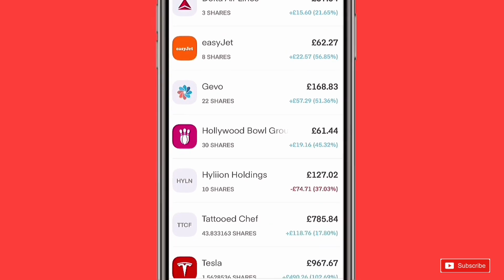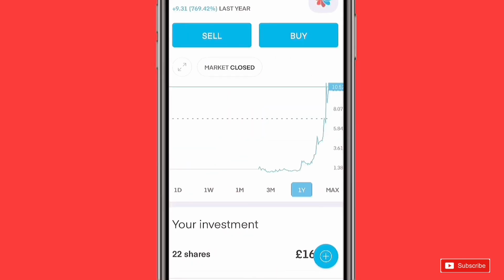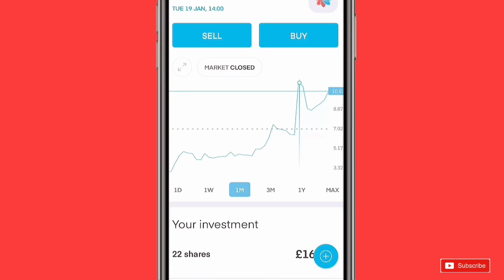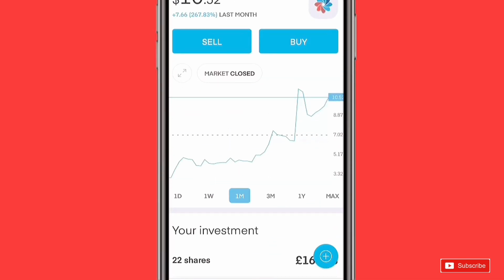Then we've got Gevo. We've mentioned these already. We added these very recently, already up 51%. I think this has got a long way to run. If we look at its graph, it's at all-time highs pretty much, or just short of it. It went up to about $12, I think it was, or $11. It's just off of that, but I think this is really early days. It's got a long way to run.